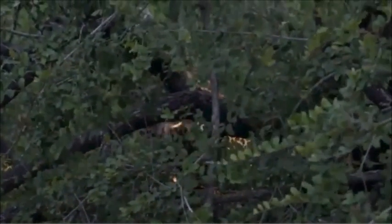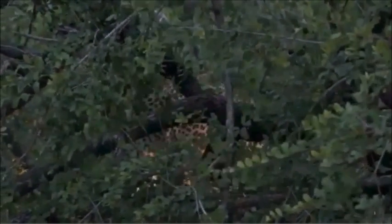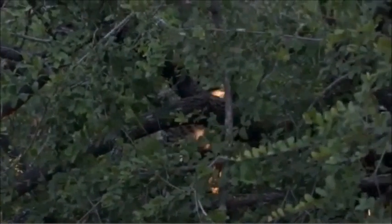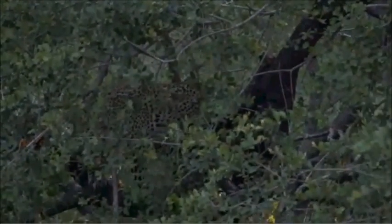Hi, Nick. Nick is wondering, are we safe in this vehicle? Indeed we are, Nick. These animals are habituated to safari vehicles, and as long as we drive carefully and respectfully, we never have a problem with our magnificent African wildlife. Oh, there we go. She's trying to hoist that sort of piece of biltong, as we call it, or jerky, as you do. Oh, look at that. Moving further up the tree.